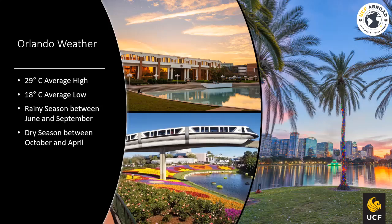Now that we've looked at the location of UCF and relevance to Orlando and the United States, let's head back to Orlando and look at one of the bigger draws of coming here, the weather. As you can see, we have an average high for the year of 29 degrees Celsius and an average low for the year of 18 degrees Celsius. So if you don't like the cold and you like the heat, Florida will be perfect for you.